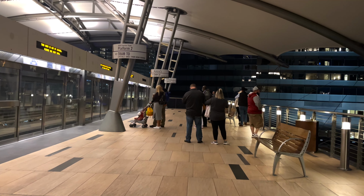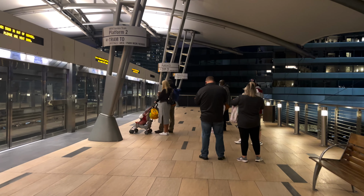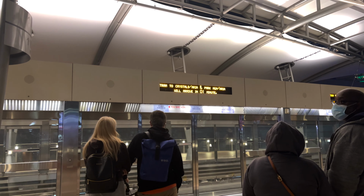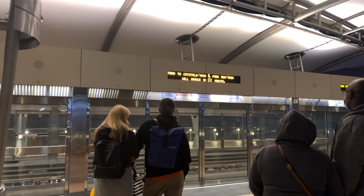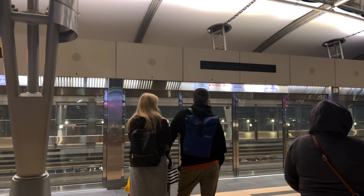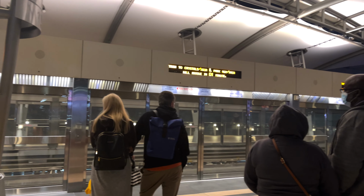I prefer this one though because it's very descriptive. So this one here, if you look on the sign with the lights on it, it will literally say this tram is going to such and such destination and the next tram will be rolling in such and such minutes. I don't remember if the Luxor and Excalibur tram had that, but when I saw that, I was like, that's really cool because it reminds me of the airport.